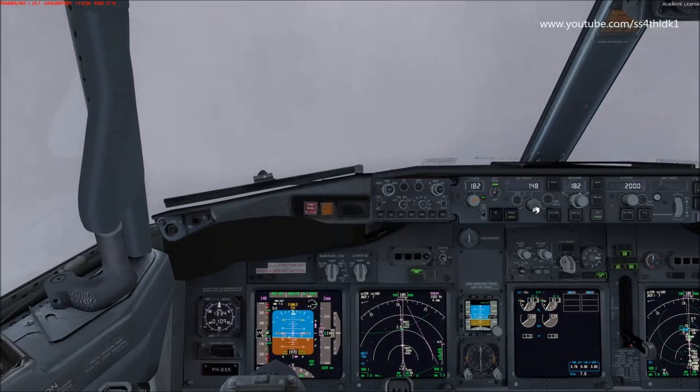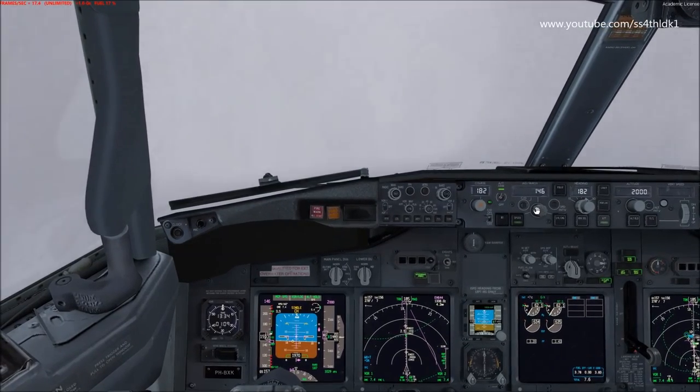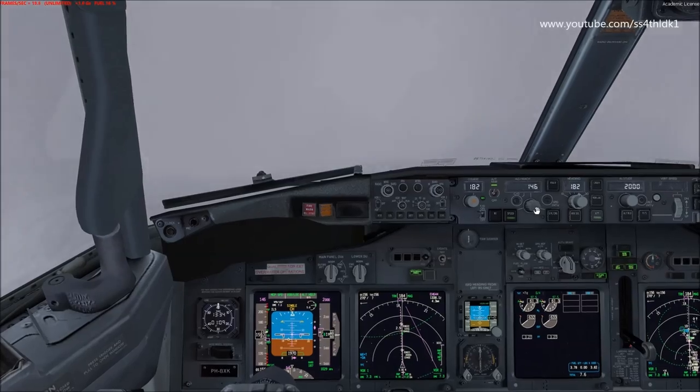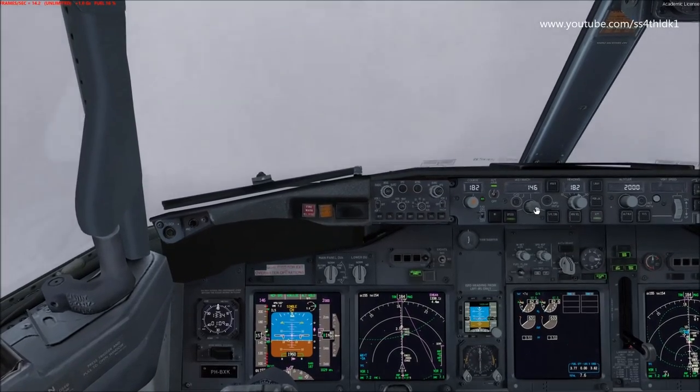KLM 1774, the previous traffic is going around runway 18 right, clear to land, wind 190, 5 knots. Clear to land, runway 18 right, KLM 1774.